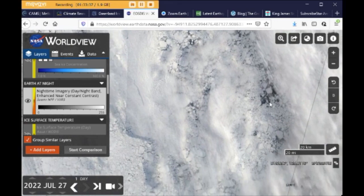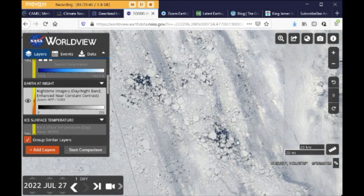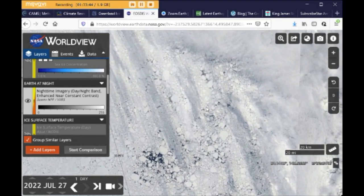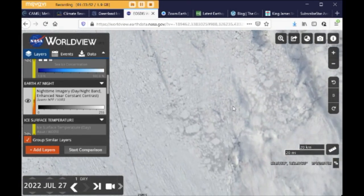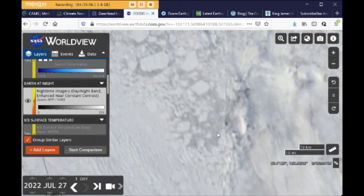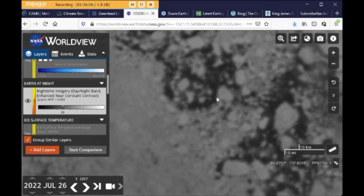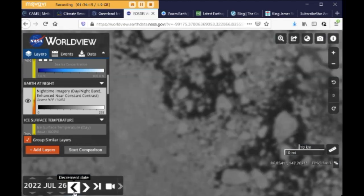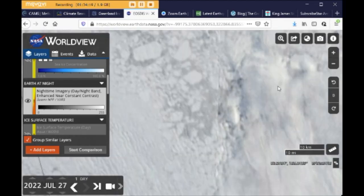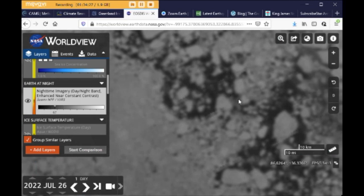So, we can see there's no clouds or very little right through here. And that's open water. See that? Let's go to yesterday. See? There it is. You can see it. So they put in a layer. See, they put in that gray layer. They're calling it a cloud. But there's not a cloud. If that was a cloud, you would not see the dark area with the water.